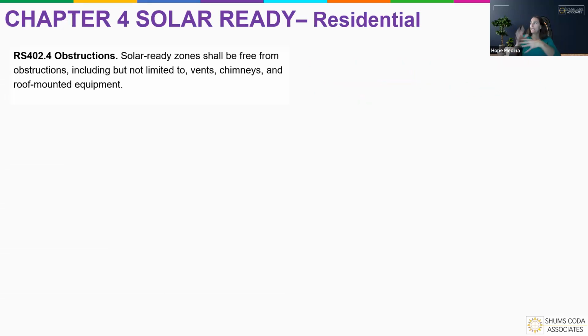Now, the other thing is when we're talking about that solar ready zone, the concept of it is, like I said, we're trying to have it prepared for the future of the solar panels to be able to go in. And so because of that, we have to make sure that the designated areas have been placed on those plans, right? Because that's a requirement out of 103.2, that you have to have that designated area on the roof, and that designated area of the roof cannot have any obstructions.